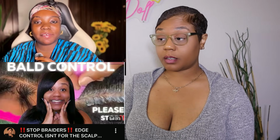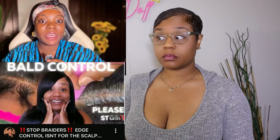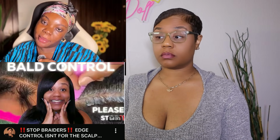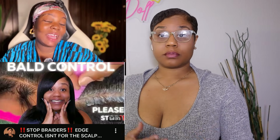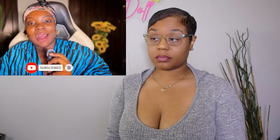Clients are saying their hair feels crunchy, flakes the next day, breaks off when they take the braid down, and some even end up with buildup that looks like dandruff. But hey, the braiders are saying it's for a cleaner look. So where is the line between neat work and unnecessary product overload? Without wasting too much time, let's get right into this video.